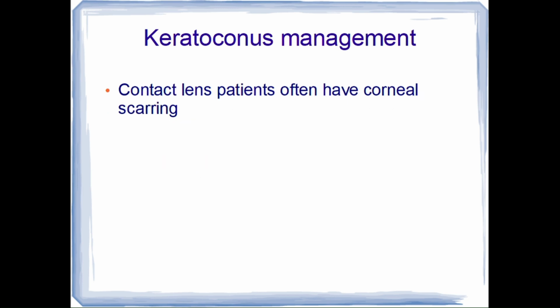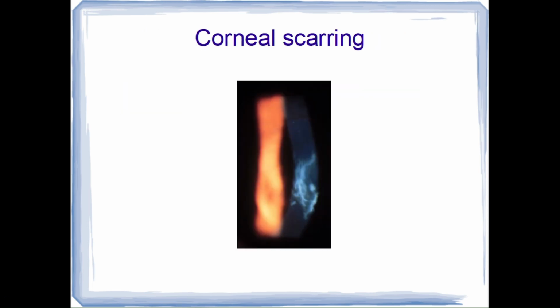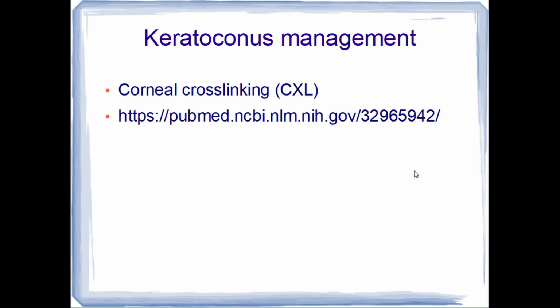Contact lens patients often have corneal scarring in keratoconus. So this is pretty bad, but not that uncommon to see some severe scarring on the cornea here when patients are wearing these RGP hard contact lenses. Which brings me to corneal cross-linking as a treatment option. And for this, I'd like to read a summary paper from PubMed.